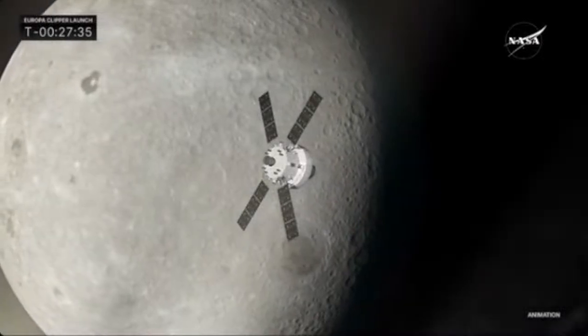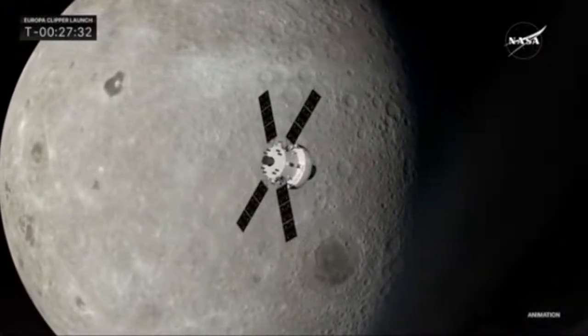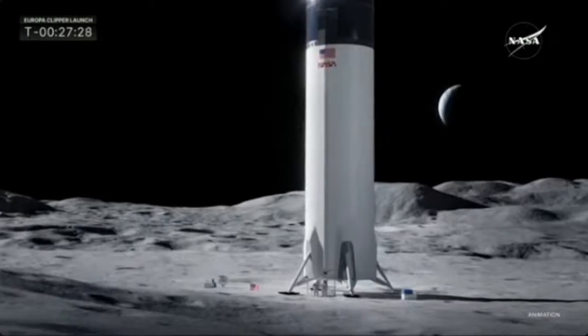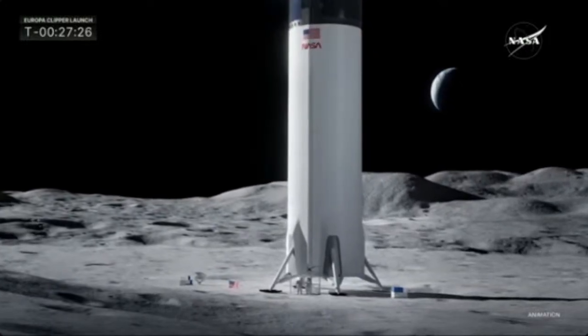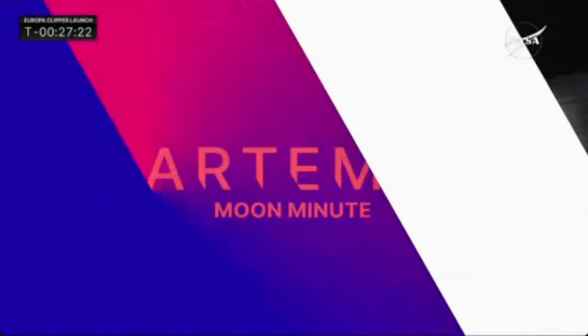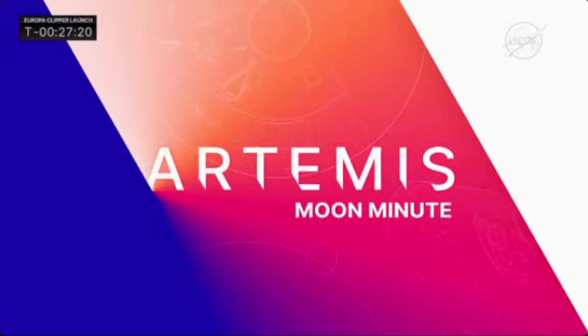Artemis 2 will be NASA's first crewed mission under the campaign and will pave the way for the first woman, first person of color, and first international partner astronaut to land on the lunar surface. That's your Artemis Moon Minute.